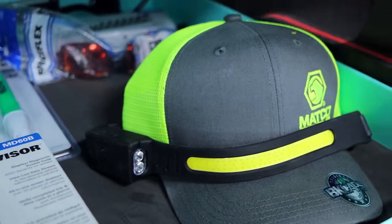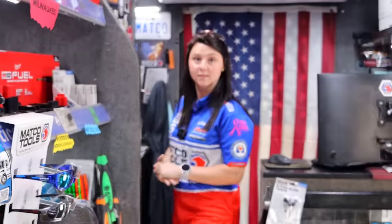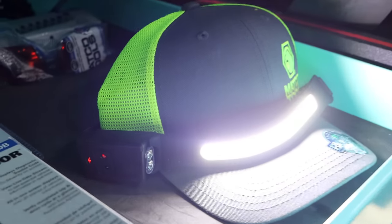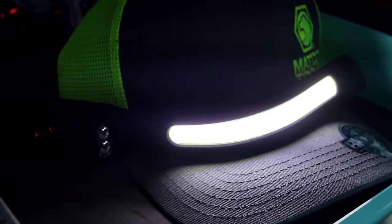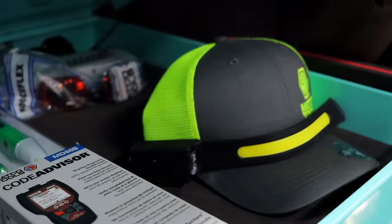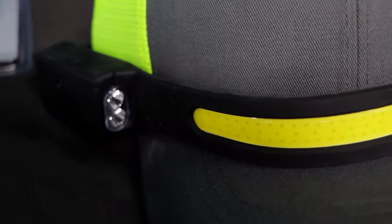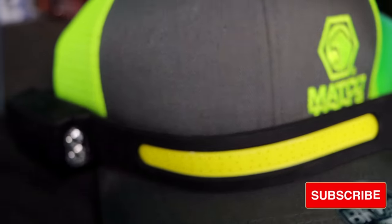So the new one, from the reel I watched this morning, the old one was like 350 lumens, the new one's 500. That one's got like three LED strips versus the old one. So this one, that's the high. You can tell it's pretty bright. And then that's dim. And then of course you have yours on the side. A lot of people like the fact that it's two different shades.